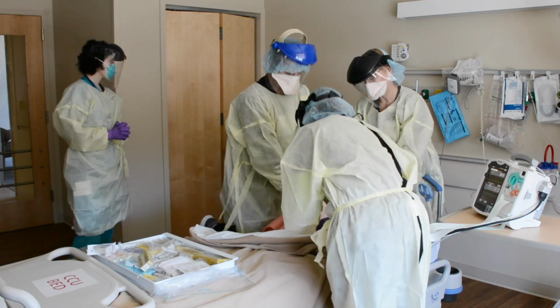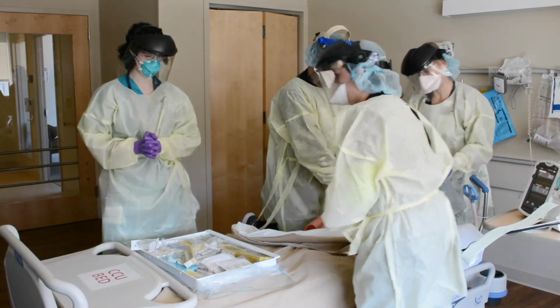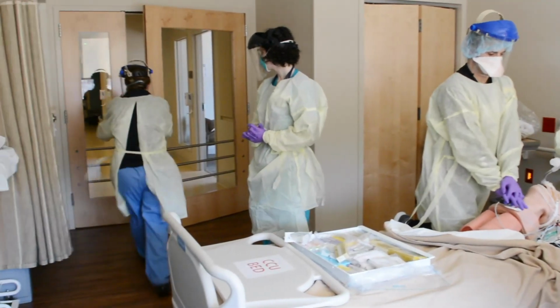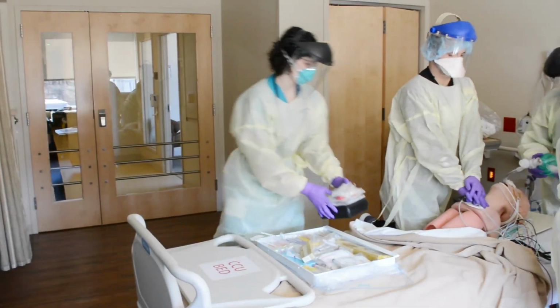Person on the outside, could we get an IO to the room? Compress deeper, please. Requesting IO, on its way. Milligram of epinephrine is in and flushed. Perfect. If vascular access is needed, we will be utilizing the IO for this. The residency team will place the IO.